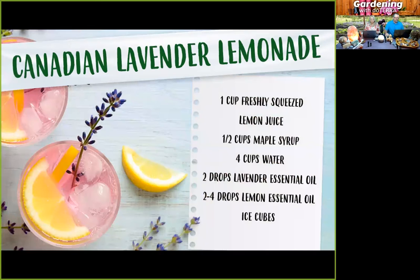Now it's time to sit back and relax and admire your hard work with a full glass of Canadian lavender lemonade. Add all the ingredients to a glass pitcher, stirring and tasting to adjust. Add ice cubes and serve with a sprig of fresh lavender and a slice of lemon to garnish.